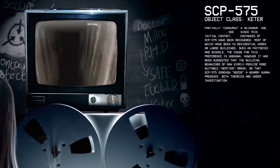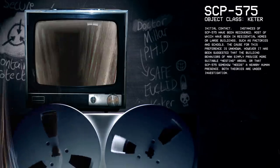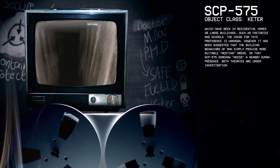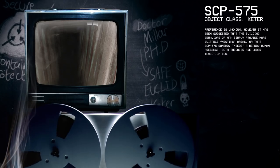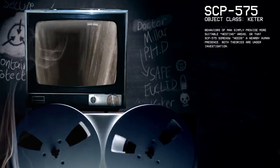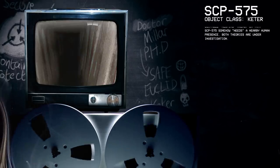However, it has been suggested that the building behaviors of man simply provide more suitable nesting areas or that SCP-575 somehow needs a nearby human presence. Both theories are under investigation. If you needed any other reasons to be scared of the dark, now you have them. Thanks, SCP Foundation.